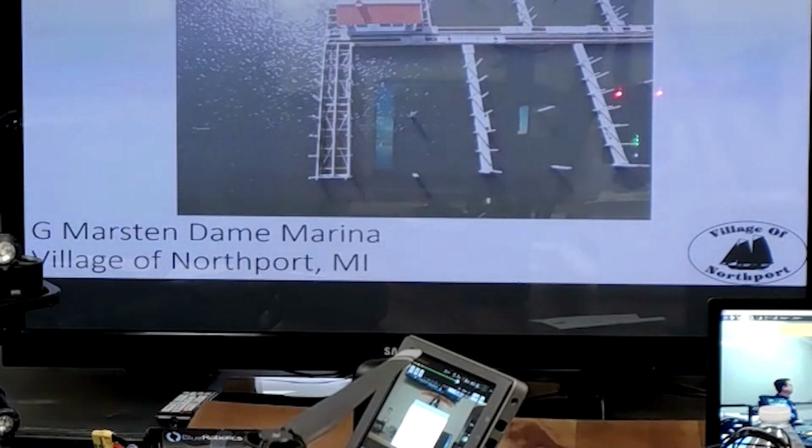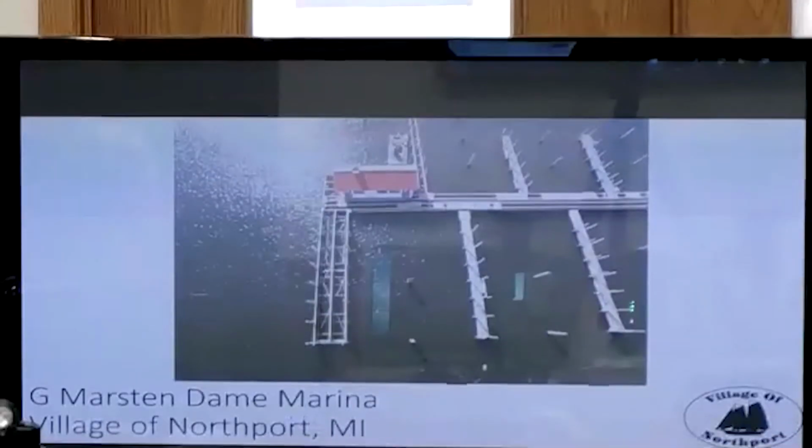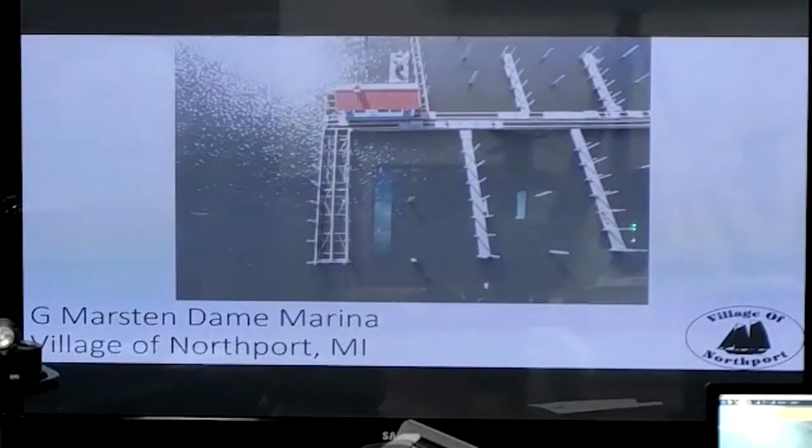Those pictures help communicate to the village of Northport how the project is coming along, and also to see if there's anything missing, and then you get to put something in. Also for inspectors, we can let the contractor know, hey, you've got a little issue over here. Or, it's just another tool to help with communicating.